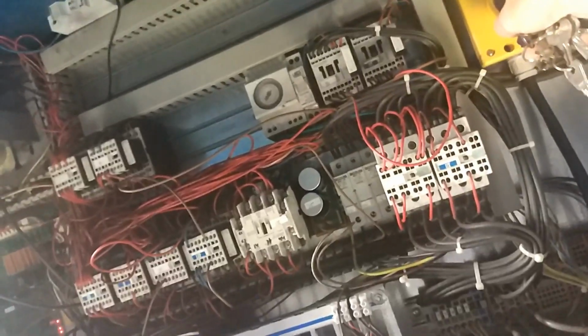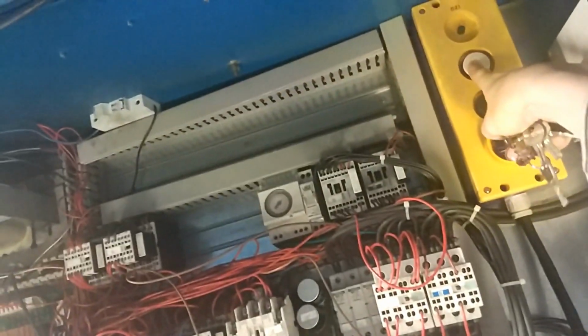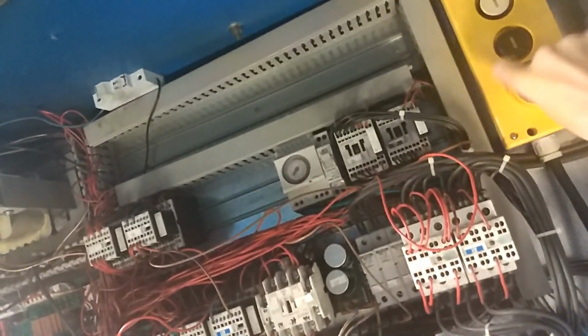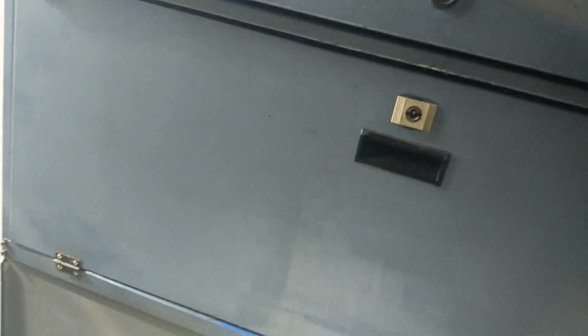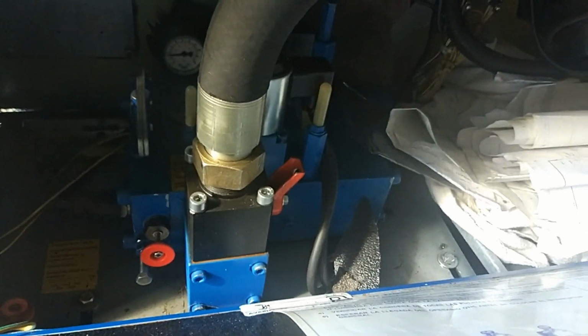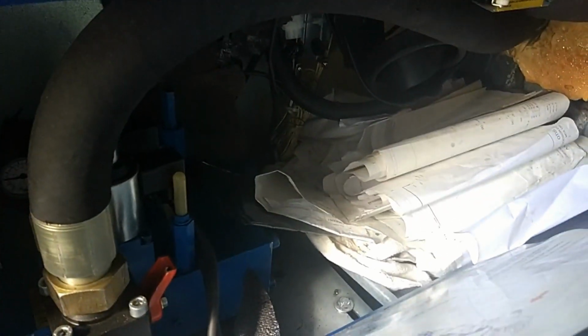Look. How's it gone mad? Not opening. Oh yeah, no, it's in. Which one's the emergency release valve?